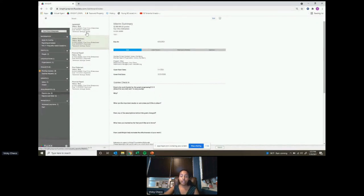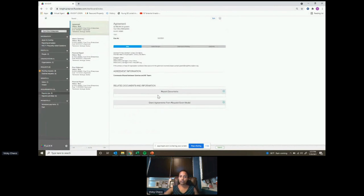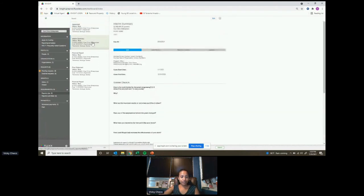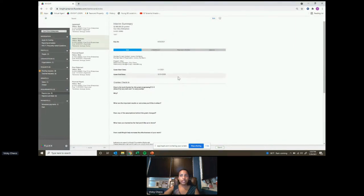So we have our agreement, which at this point, is pretty straightforward. We send you the agreement and we upload the signed version into this card. And once your grant becomes active, every year as a default, we schedule an interim summary and a financial report.